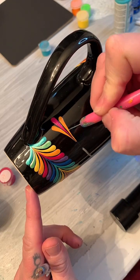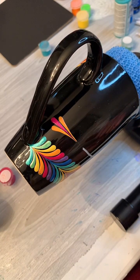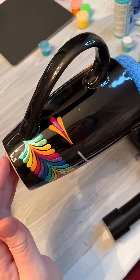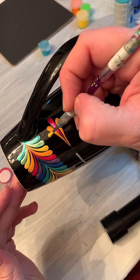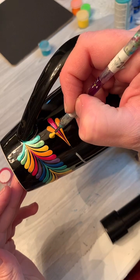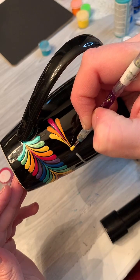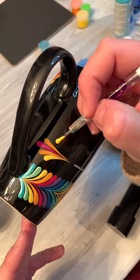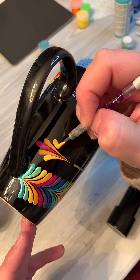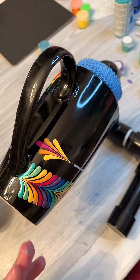If you're just learning how to do dot mandalas, speed is one of the biggest things that can impact whether or not your swoops and dots are coming out the way that you want them to, but especially with swoops. If your swoops are not turning out the way that you want them to, try slowing down as much as you can. There's lots of times where I have to have a conversation with myself and say, remember, you need to slow down. Your swoops aren't going to turn out as nice if you don't just slow down.